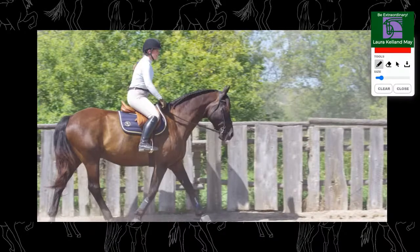So as a judge, I like seeing riders smile. I'm a big goofy grin kind of girl around the course, so I like seeing people out there having fun. That's a big thing for me.